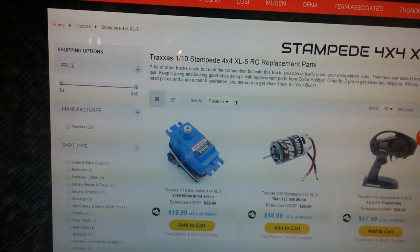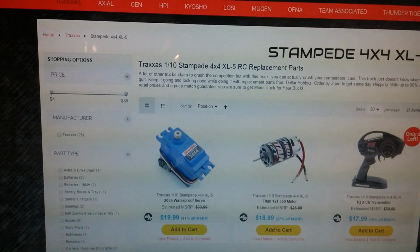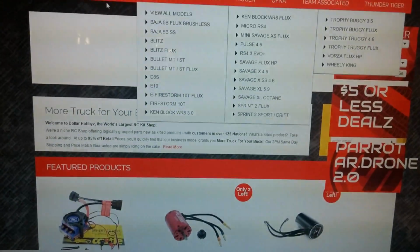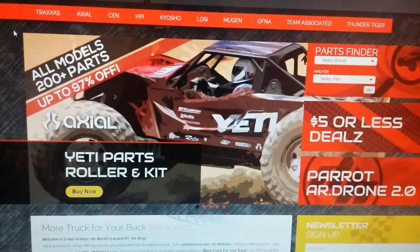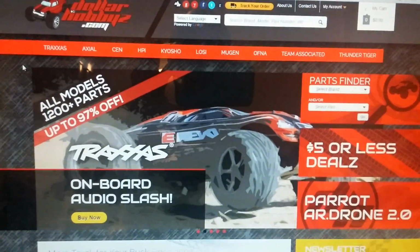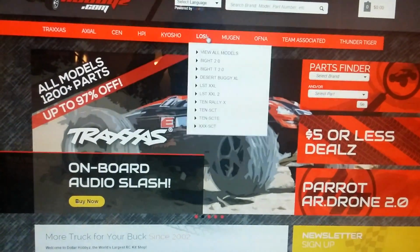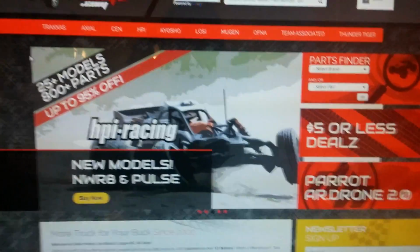The next place I go to is going to be a place called Dollar Hobbies. This place is actually very, very good. What they do is they'll take a kit and they'll purchase it and they'll take it apart and they'll part it out and sell it. You see they have several manufacturers, most of the major ones. So if you know your cars, you can actually do pretty well in here. You can also do motors and speed controllers.